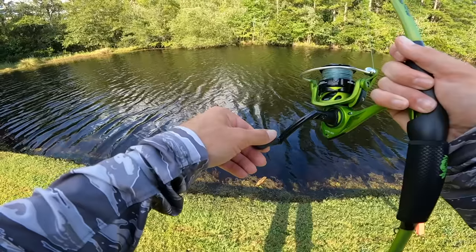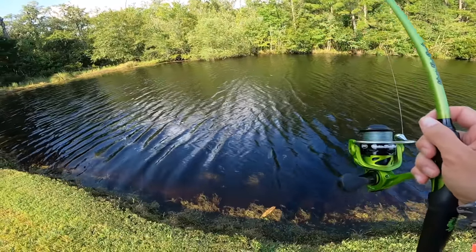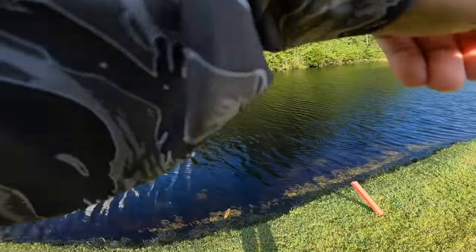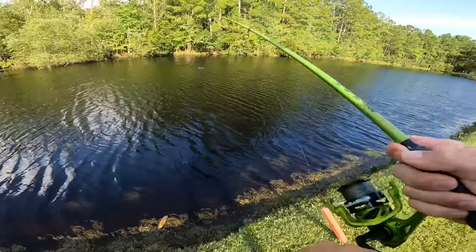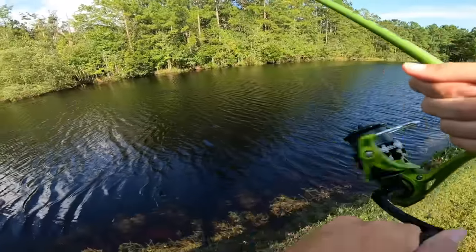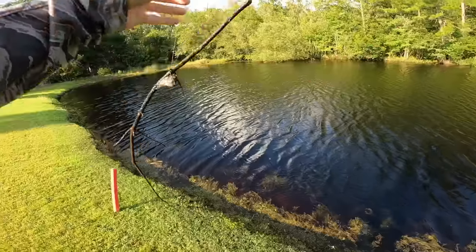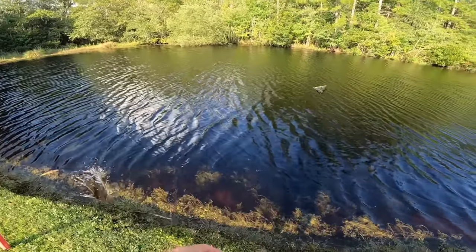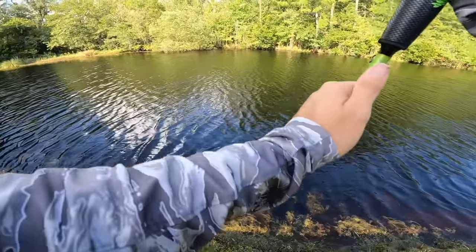Ooh, I got Mick hammered. I just felt a little bit of pressure and I felt a thump. Boys, I got something. I got a stick. What in the world? I don't know what was going on here. I thought I had a giant fish and I just caught a giant tree on cut bait. That makes so much sense. That was our best bite all day. Well, not what I'm looking for, but hey, at least you put up a good fight.